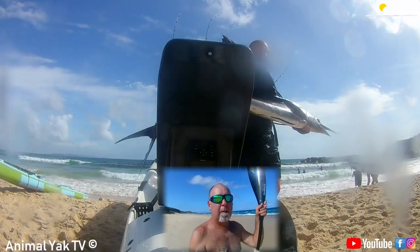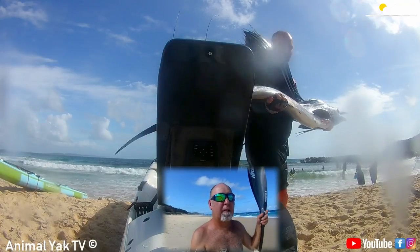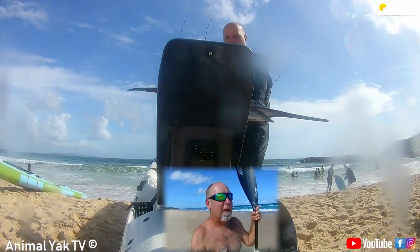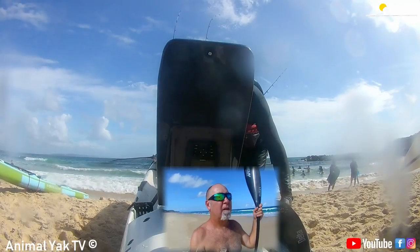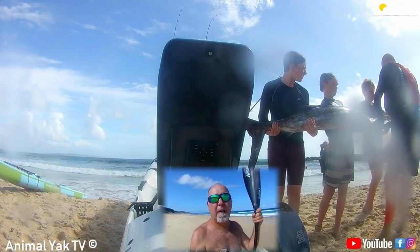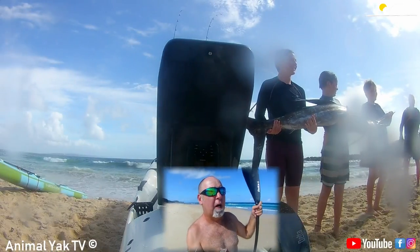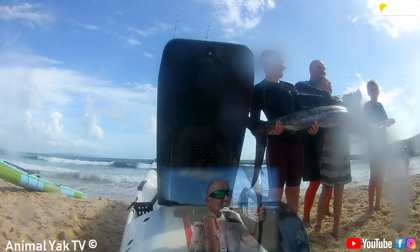At this point, I pulled the fish out of the hatch just to get a good look at it, because I wanted to get some photo opportunities. I didn't really have an opportunity out at sea because the fish was too big. I pulled it out, and it caused a bit of commotion on the beach, because a lot of the beachgoers were out of state visitors from New South Wales, Victoria, and all over the place. They probably have never seen a sailfish in their life before, and I bet none of them have ever seen a sailfish coming out of a hatch of a kayak. So I pulled this fish out, gave it a bit of a display here, and there was a bit of a crowd gathering.